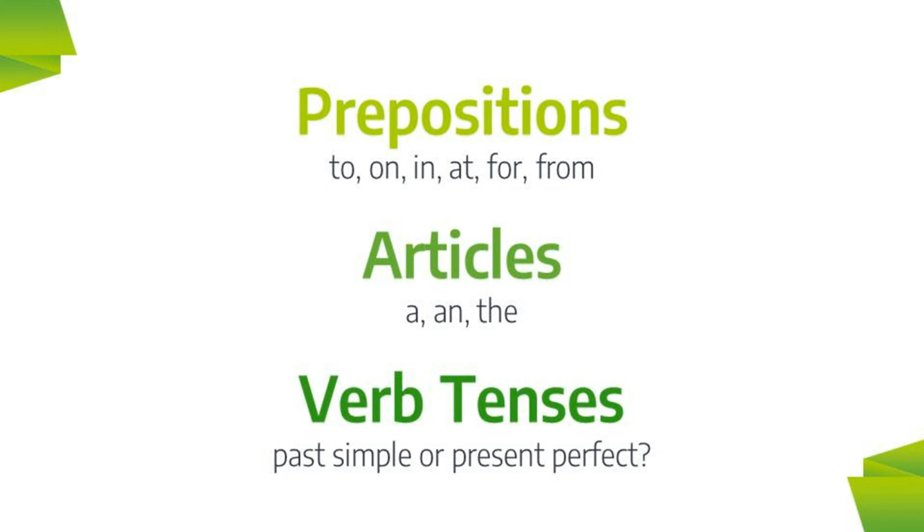Some of the most common mistakes in IELTS are with prepositions and verb tenses. These can be really difficult for some English learners, but you need to constantly challenge yourself. Go back over your writing and check whether you're 100% confident in your answer or not.